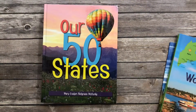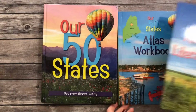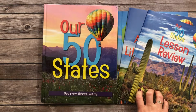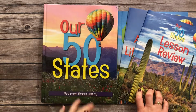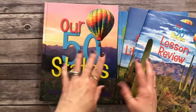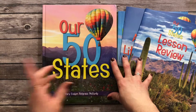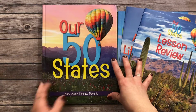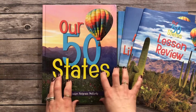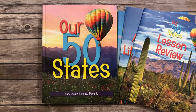So I did want to mention that I purchased this Notgrass 50 States curriculum for geography, and I was going to use it this year, but I think I want this for next year. I want to start it fresh at the very beginning of the book and just work through this and rely basically on this. I mean, we will be using some of our resources and our supplements, but I want this to be our main curriculum. So what I was going to do is work through my book that I got from Amazon about mapping and everything.